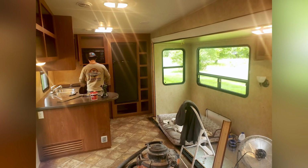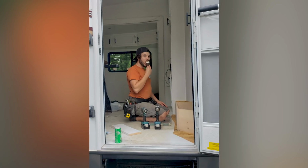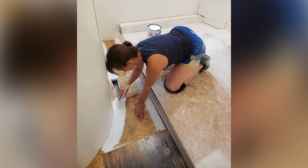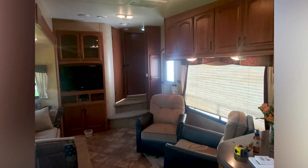Running a remodeling company, I was very comfortable with doing all of that work. We had all the tools and the resources we need. We made a game plan of what we wanted to keep and what was going, gutted it, and started from there.